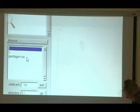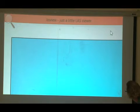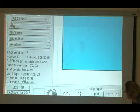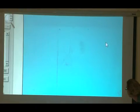And then Pentagon.LAZ? Nah, that couldn't be. That's a joke from Art. What's that? What's in here? Okay, it's the file. Okay, it's got 8 million points. Okay. Let's look at it.